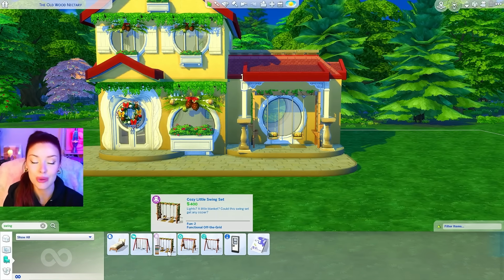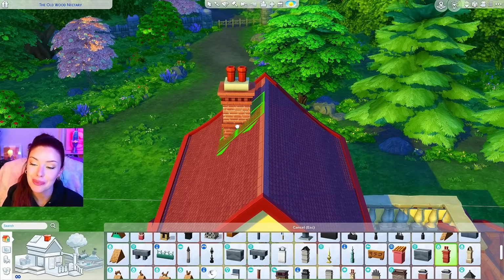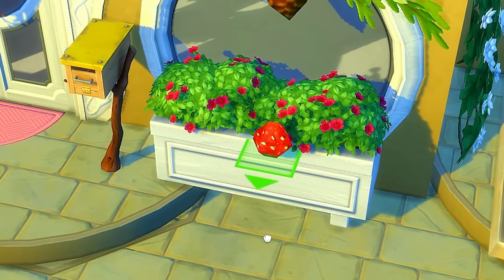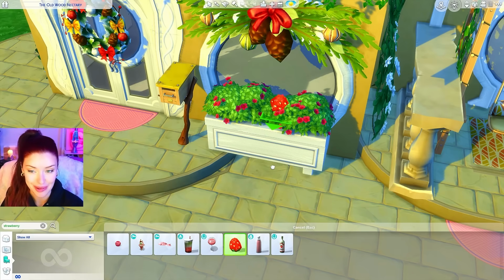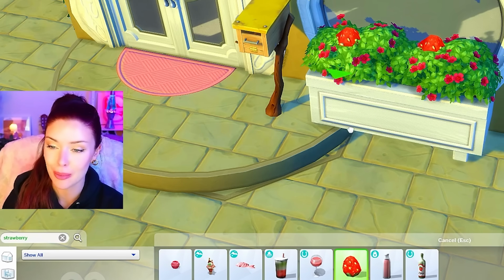But we have this swing set. This one here is from the Little Campers kit. I'm gonna add a chimney up here from Cottage Living. I am also going to be sizing up these strawberries. These are from Debug Base Game, and I'm gonna be sticking them into these window boxes. Kind of just like a DIY strawberry bush.